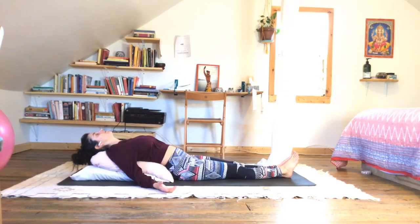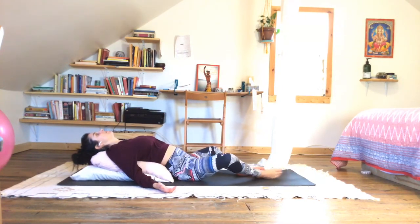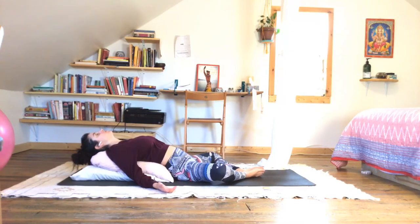Breathing in, breathing out. Relax the jaw, relax the shoulders, breathing in, breathing out, breathing in. And you could switch between the different leg positions as well, but you want to give your body a little time to be settled in one position so that it can really begin to give, right? Breathing in, breathing out.